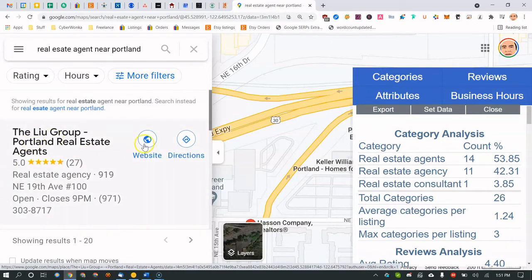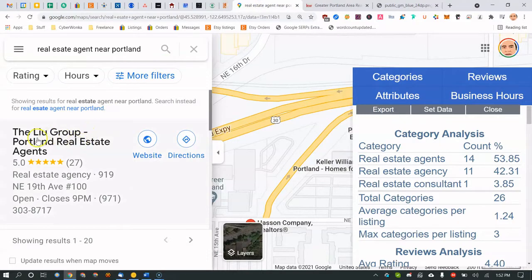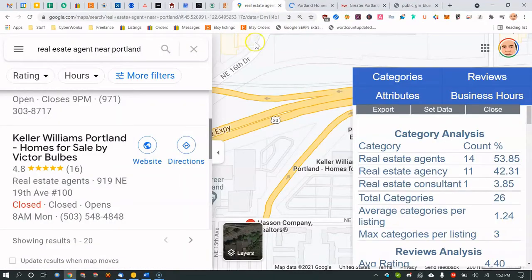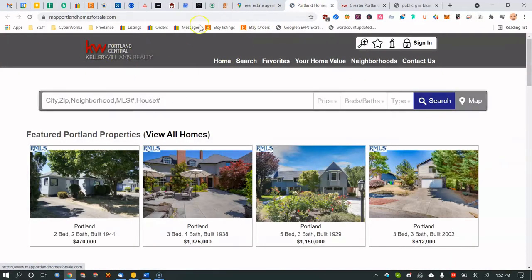So let's just take this. This is the one I looked at. So the Lou Group. If you go to his website, it just says, if I remember correctly, whoops, oh, I opened the image. It's not good. So the Lou Group, okay, well, it says real estate professionals, so they might be able to get away with that. But let me go to another one real quick. Keller Williams Portland, homes for sale by Victor Bubble. What is it? Bulbous. So Keller Williams. So this is totally different.